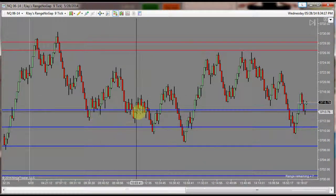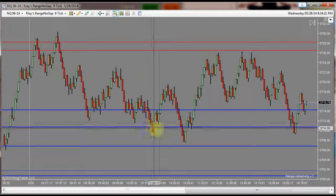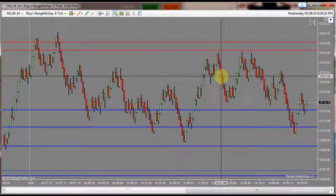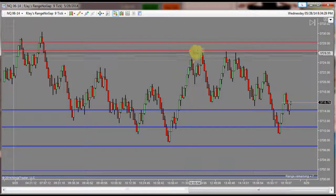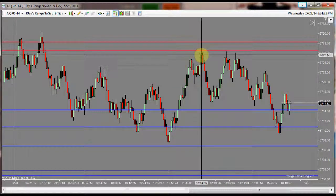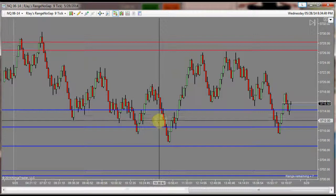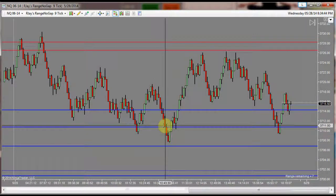If you entered there, you took some heat over here, but eventually you got your reward. If you entered there, you took some heat over here before you got your reward on top. That would have then provided you with the necessary intraday target. Your major bull targets intraday are where your demand auctions take place. Your major bear targets are where your supply auctions are taking place.